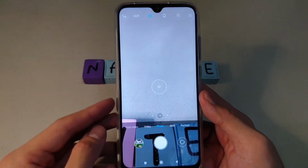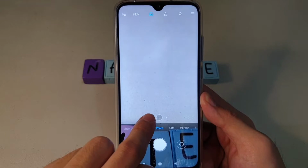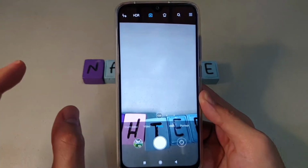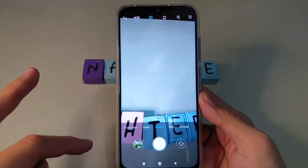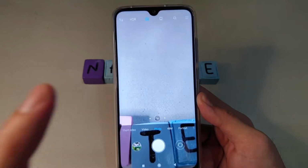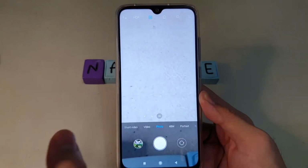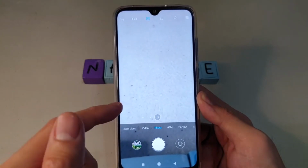So, ano pa yung nakikita natin? So, here naman below, you can see here 1x. And then, if you click the one to the left, it's 0.6x. It's 0.6 times yung zoom niya. So, mas mababa sa 1 time. So, mas wide yung angle niya. So, if you click the 1x, so ito yung regular wide angle lens niya. And then, if you click the one on the right, magiging 2 times siya or 2x, which is 2 times zoom. Or this one is just using digital zoom.